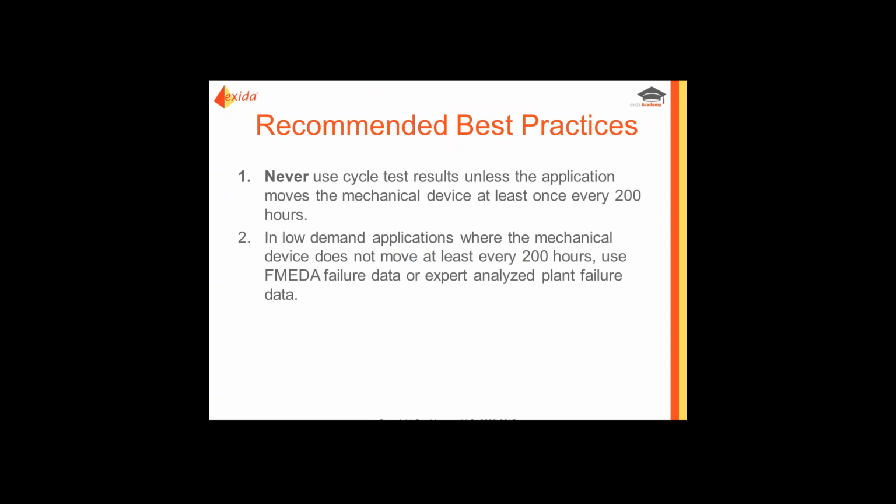So to wrap everything up, we're going to look at the recommended best practices. Because of stiction and other mechanical phenomena that happen, you can't use cycle testing for a low demand application unless you move it often, as in high demand or continuous demand applications, or if you want to stroke test it at least every 200 hours, if not more.